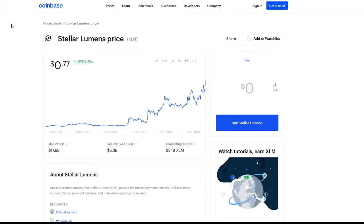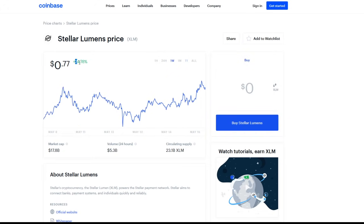And obviously, with TA and some of the news coming, it does take both. A lot of people just look at TA. A lot of people just look at news. You can't just base off the news or just TA to see price predictions for these coins. You have to do both. And that's exactly what I went into and looked into when giving you guys these price predictions. So we'll see if they actually end up being fairly accurate or not. Stellar Lumens obviously going very, very well in the last 24 hours and a week. So we'll continue to keep an eye on it.